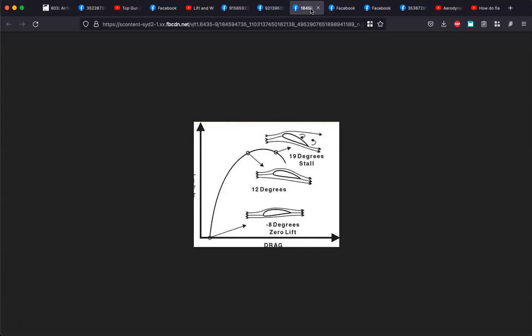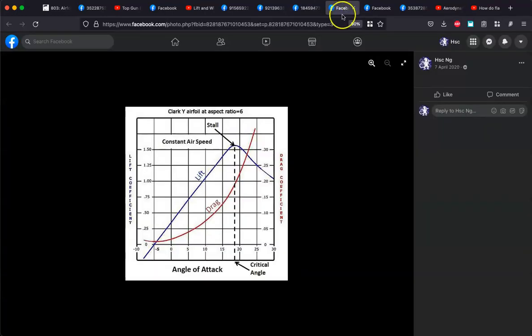There's an optimum angle, if you're trying to generate lift, if you're trying to gain altitude, which is different for every plane based on its drag profile. But typically, a wing can still generate lift even if it's pointed downwards at -8 degrees. And we can see here at 12 degrees, it's generating a good amount of lift. And then at 19 degrees, this wing is starting to generate, we've drawn here, the turbulence on the back of the wing, and it's no longer generating lift and is now going to fall.